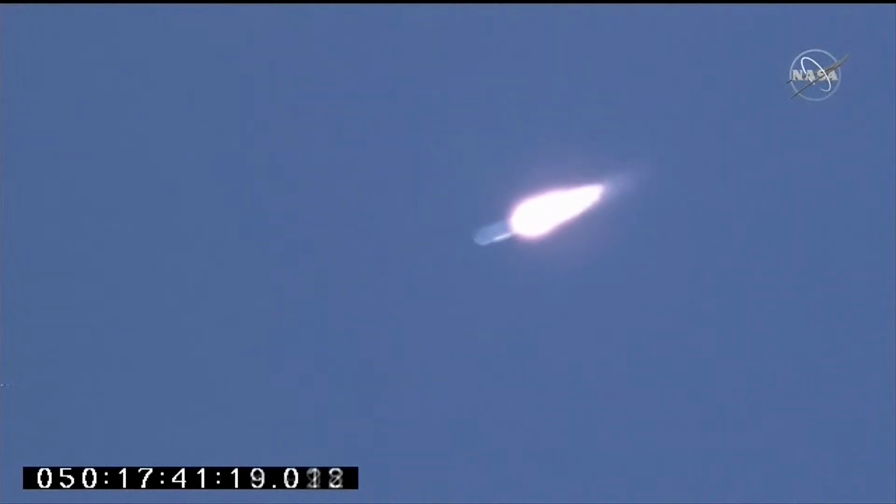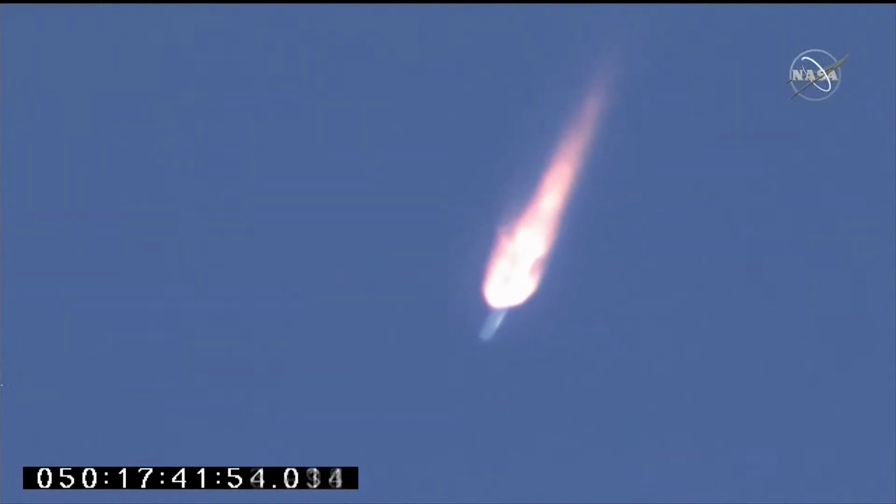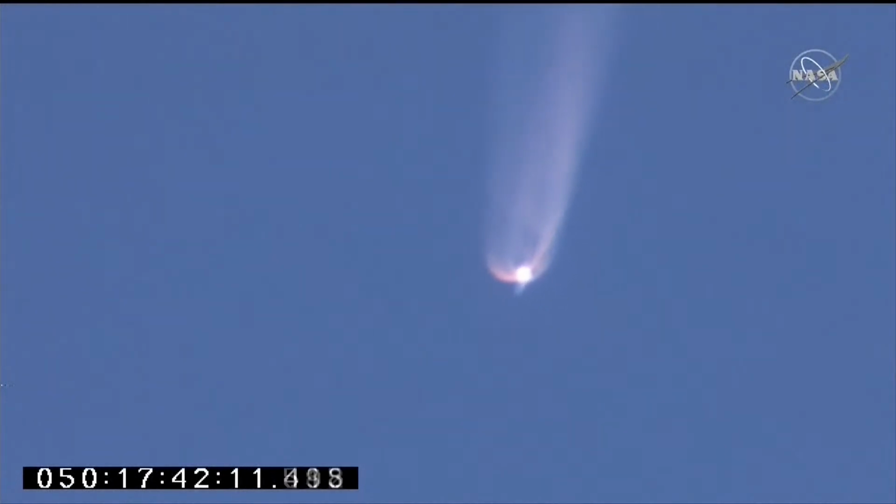Passing through 25,000 feet. Passing through max Q, attitude remains nominal. The first stage is now passing through max Q, the area of maximum dynamic pressure on the rocket. Now 90 seconds into today's flight of the Northrop Grumman Cygnus resupply cargo craft headed to the International Space Station. VNG3 now open. Engines remain steady at 100% thrust. Coming up on the 2-minute mark of flight, everything looking good. Attitude remains nominal. Power is nominal. 7,000 feet per second velocity. Attitude remains nominal.